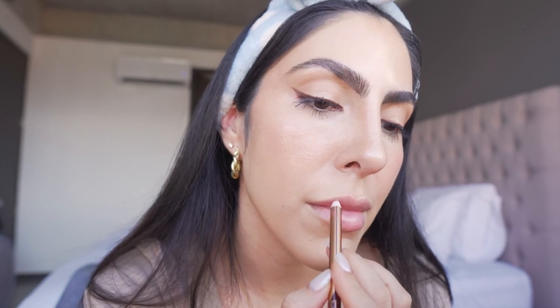Just gonna fill in my lips. Okay, I am done with filling the lips. I am gonna go ahead and fill my lips. You guys will see how beautiful this color is. Look at that lip color, how beautiful.